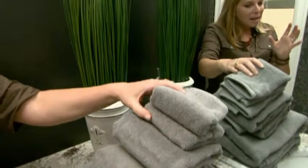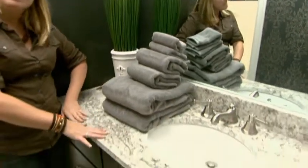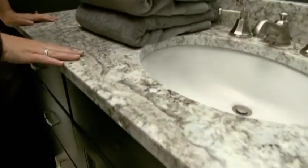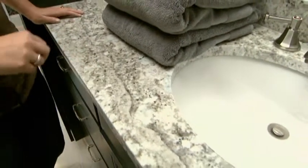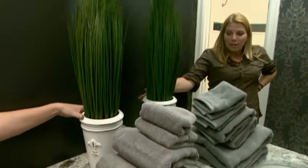Now, we do have a little matchy-matchy going on here, so we broke it up a little bit with our countertop. Selected this beautiful granite. It's got some lovely metallic flecks in it, the gray, the white, a little tiny hint of purple, just really a beautiful piece. And we have to add some greenery, of course.